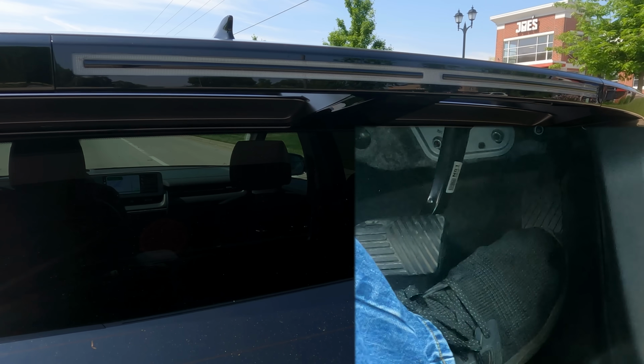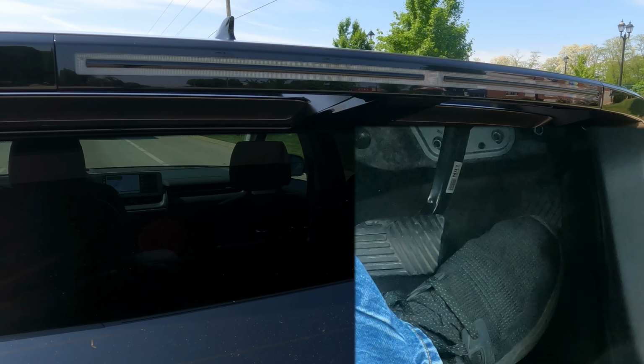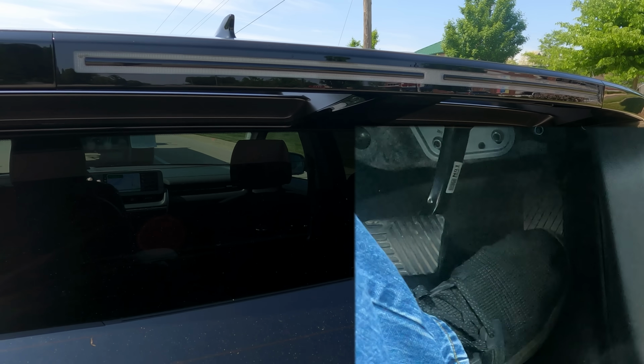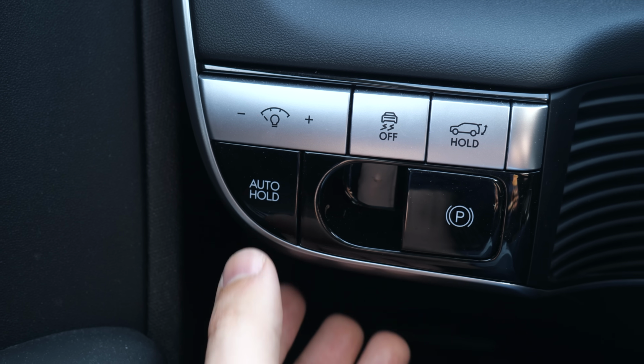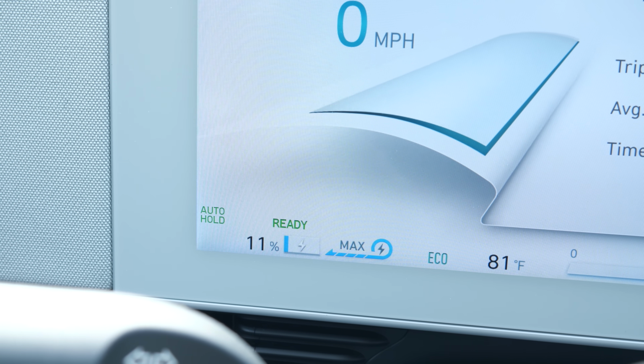Although it slows you down fairly aggressively, level 3 regen will not bring the car to a stop. You need to press on the brake pedal to stop completely, and once you let off, the car will creep forward like a traditional automatic. Unless, that is, you use the auto hold function. Hyundai was not shy about giving you every conceivable option on this car.